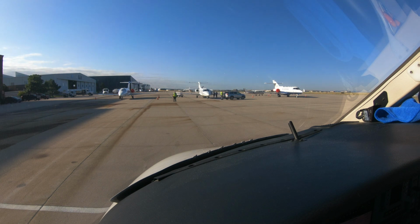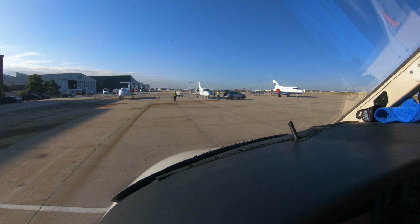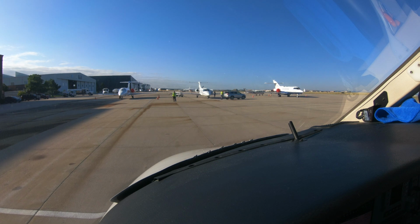JetLinx 525, still ground India's current wind variable at 5, altimeter 3024, runway 17 left, taxi via Alpha. 17 left via Alpha, JetLinx 525, thanks. Alright. Clear on the right, except for a big Gulfstream. Alright. And he ain't going anywhere.